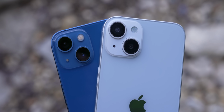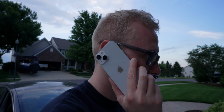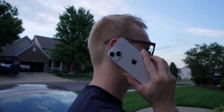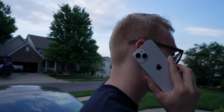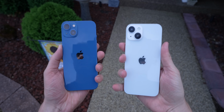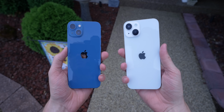And based on the rumors, that's even going to extend internally. We're going to have the same 12 megapixel camera on here, the same A15 chip from last year, yet for the first time ever, the lower end iPhone 14s are not getting the faster processor. The A16 is only going to be for the Pros. And even the RAM inside is going to go up to 6 gigs, but it's going to be slower and not as efficient as the new updated RAM in the Pros.